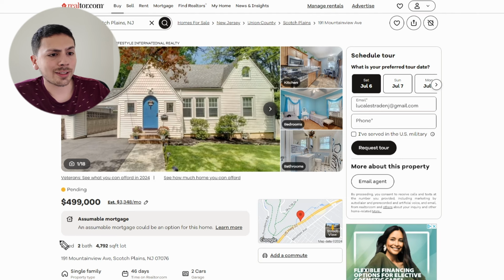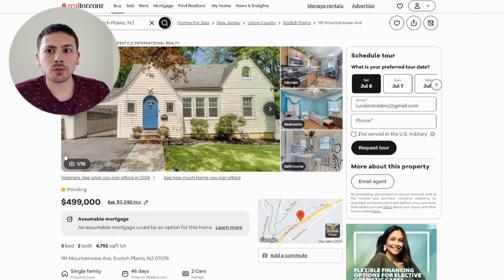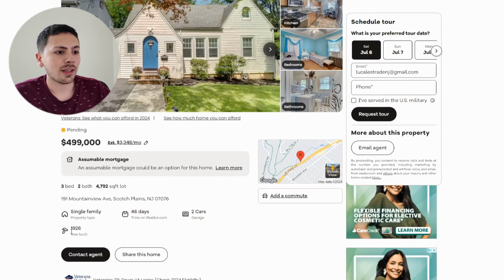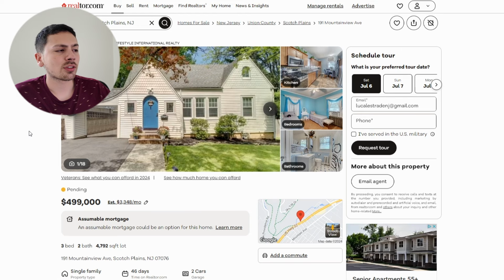Okay, so for $499,000, you're going to get 3 bedrooms, 2 bathrooms, and 4,700 square feet, which is the lot size, not the property size. You're seeing that the property is already under contract, meaning that it probably is already in the process of being bought by a new buyer, which is very cool. This property is from 1926, a little bit older, but a lot of the houses in this area are around that year. Let's see a few pictures of what this house has to offer.